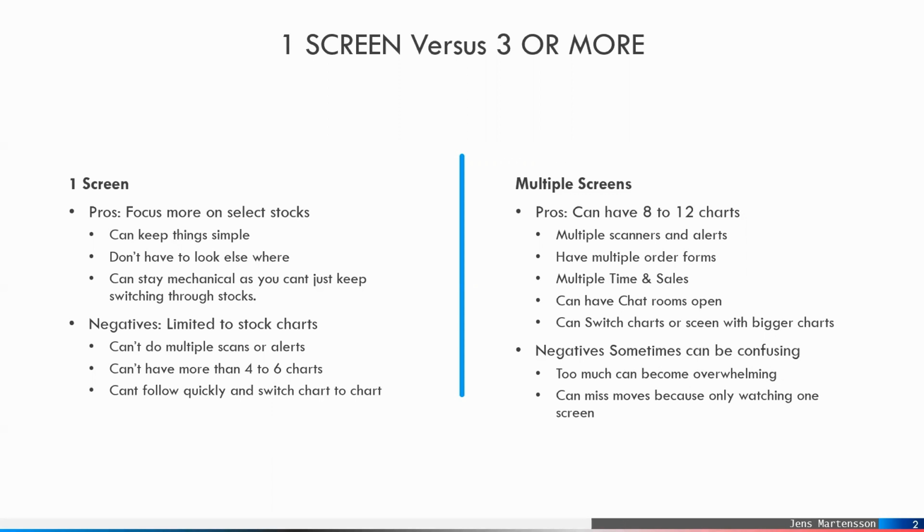The negatives also include that you can't have multiple scans or alerts. You're probably only going to be able to have 1 or 2 scanners and maybe 1 alert. So you can't really decipher through too much market information. Another negative is that you can't follow as quickly. With multiple charts, you can just look with your eyes at the next chart. But when you only have 1 or 2, maybe 3 charts up, and you're flipping through screens and stocks, you're not going to be able to follow as quickly, and you're not going to be able to snap on to when the stocks get that momentum push.